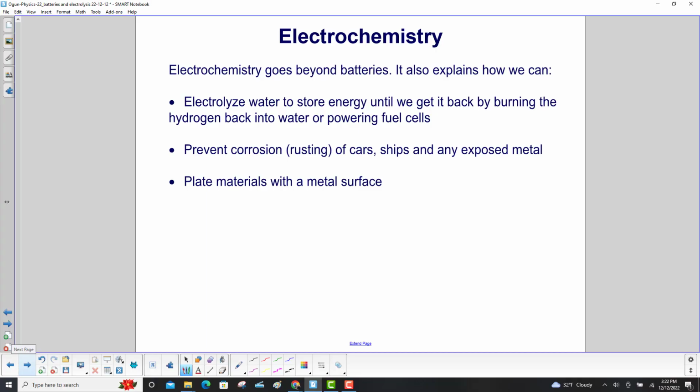Electrochemistry goes beyond batteries. It also explains how we can electrolyze water to store energy until we get it back by burning the hydrogen back into water or powering fuel cells. We can prevent corrosion, that is the rusting of cars, ships, and any exposed metal. And finally, plate metals with a metal surface. We'll briefly talk about each one of them.